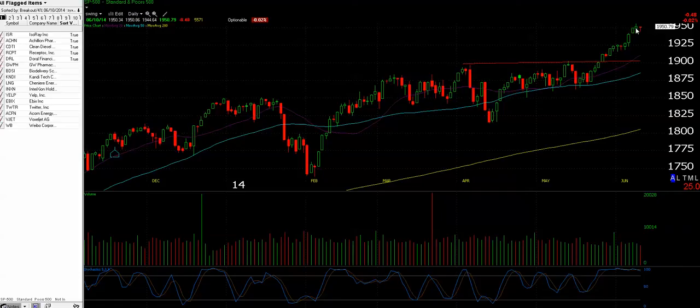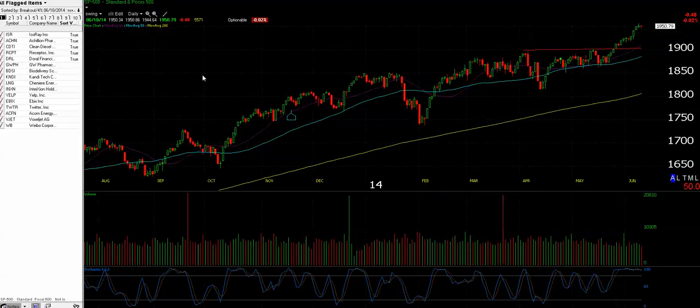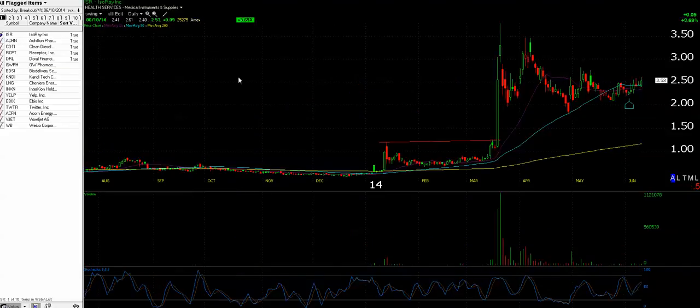So, I'm anticipating some type of pullback, but as long as we hold, right, we've got 50 points of support over here that it can pull back to before you really have any red flags. But I would anticipate some type of light pullback in the next week or so. But as we've seen in this market in the past, sometimes you can go on these runs for a few days or weeks, even longer than anticipated. So, don't be surprised. We don't know what's going to happen yet. But this move is good. It's been good. It's been confirmed by the other indices and things like that.